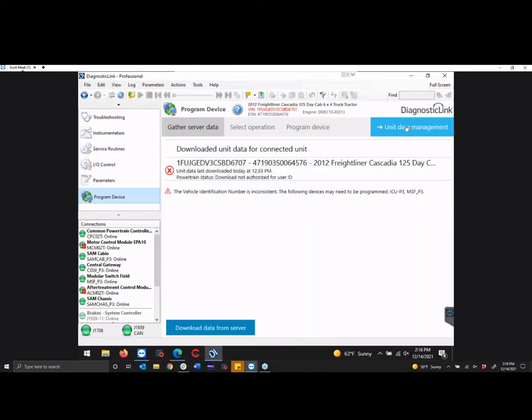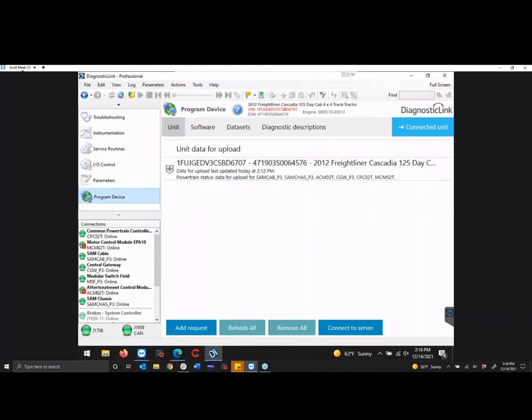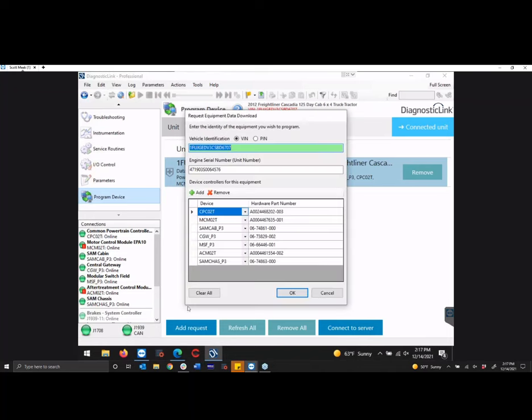So basically, when it's time to program, we're going to come in here and go to Unit Data Management. We're going to click that. Now what that does is grab the VIN number that we have, and it's going to say, oh, this is the VIN number that you want to program, is it? You're going to highlight that, and then you're going to add the request. Now, what are you trying to program? That's what you have to choose.